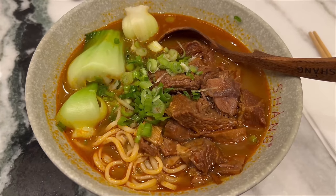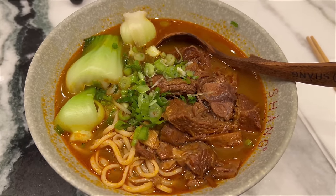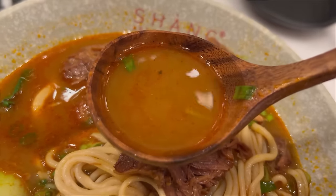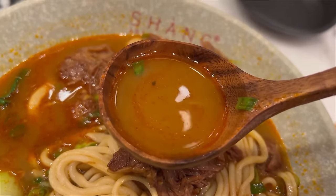All right, everyone, so my beef noodles are here. This is looking incredible. Let me give you a view. Now, this is my standard go-to order at Shang Artisan Noodle, a Taiwanese beef noodle soup that's really rich and has a lot of depth. Definitely cannot wait to give this a try. First off, we're going in on the broth. Now, I believe Shang Artisan Noodle goes with a chicken and beef broth. Got a nice spoonful here. Let's give it a taste.